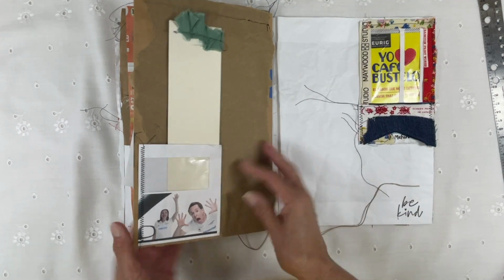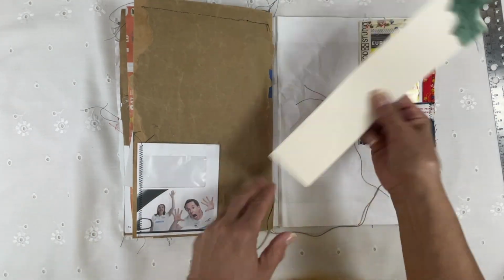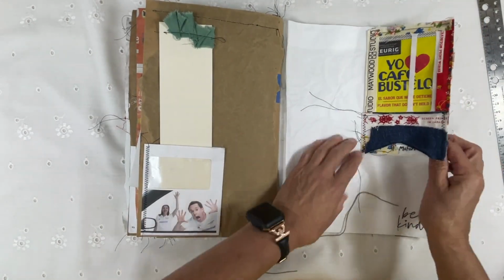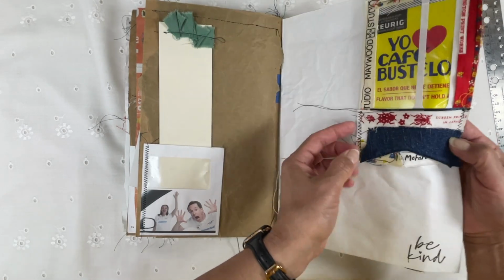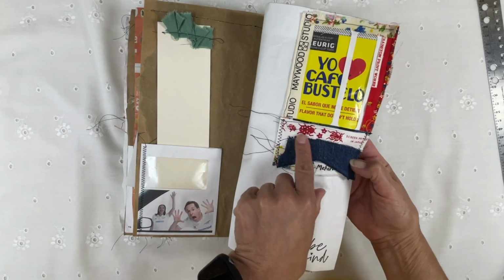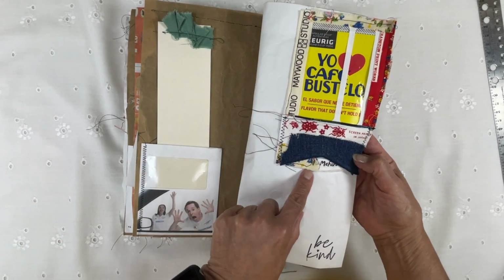And I think that's it. Well, almost. Big tall tag from some spaghetti that we had. You can see flow here. Junk mail envelope. This was fun. You know, this was really a lot of fun. I literally took that scrap bag of material. This is a junk mail envelope, if you can't tell.